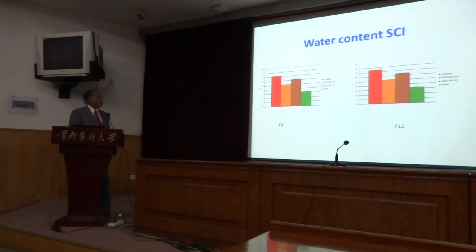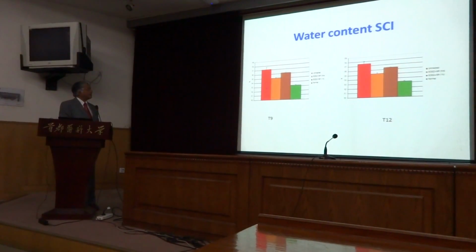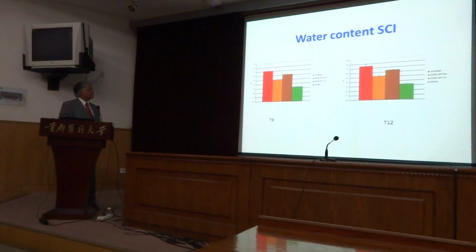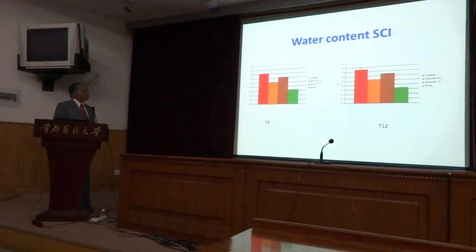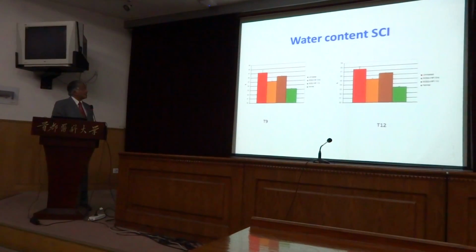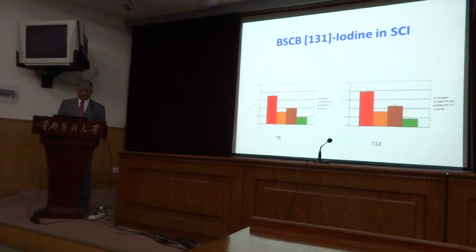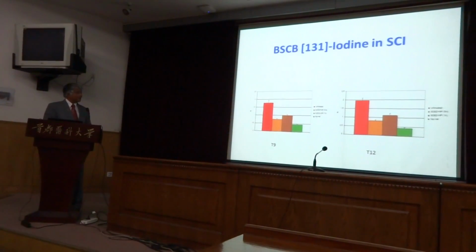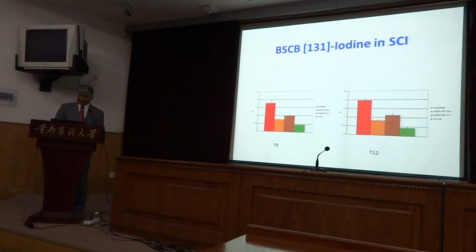That is my answer. So here you can see this is uninjured, and edema here in T9 and T12. A good drug given after 5 minutes is producing a good result. But if the same is given after 1 hour, there is a good result, but there is a difference. So time is also very important. The same is true with leakage of iodine here. See, 5 minutes after and 1 hour after. This is in T12, the same result, and this is the control level.